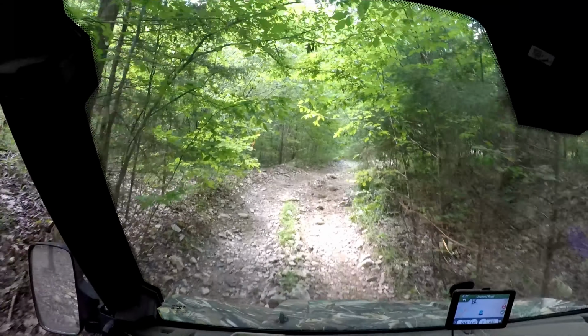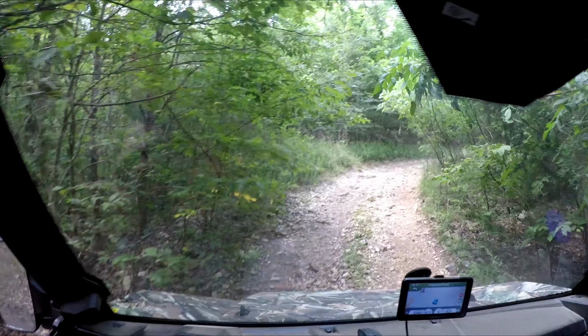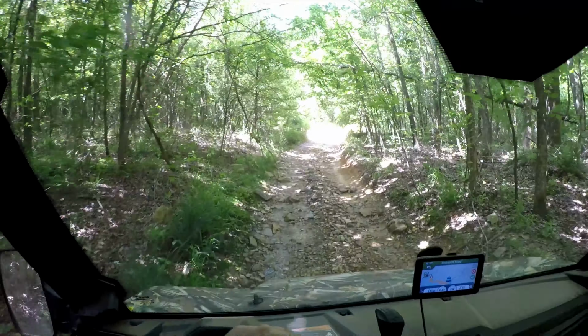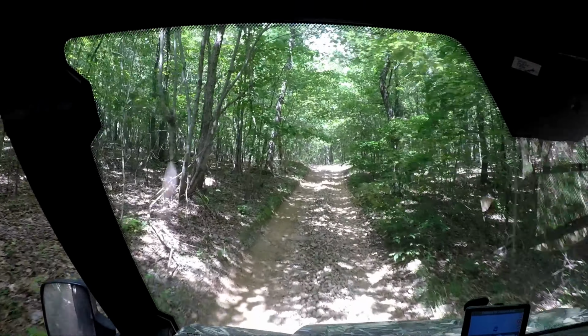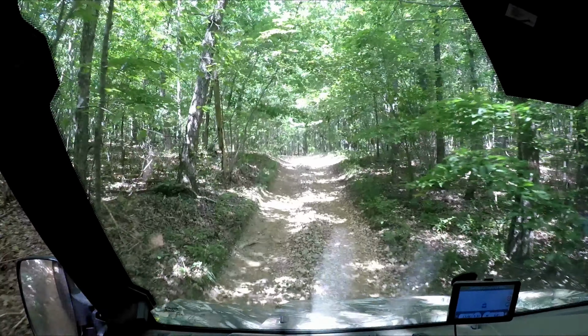When you get on some of the county roads that connect these trails, trying to get from one side of the park to the other, it can get pretty dusty. I would recommend bringing a bandana. We forgot that. Possibly some goggles or some sort of glasses, because the dust can get pretty bad. If you watch later on and look at the dashboards on our side-by-sides, you'll see just a thick layer of dust. So take a bandana, and of course, we took snacks and drinks and stuff like that.